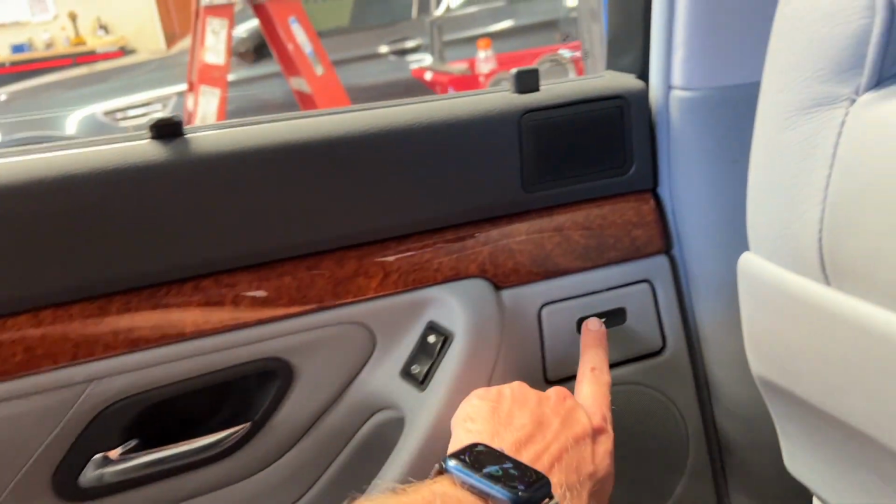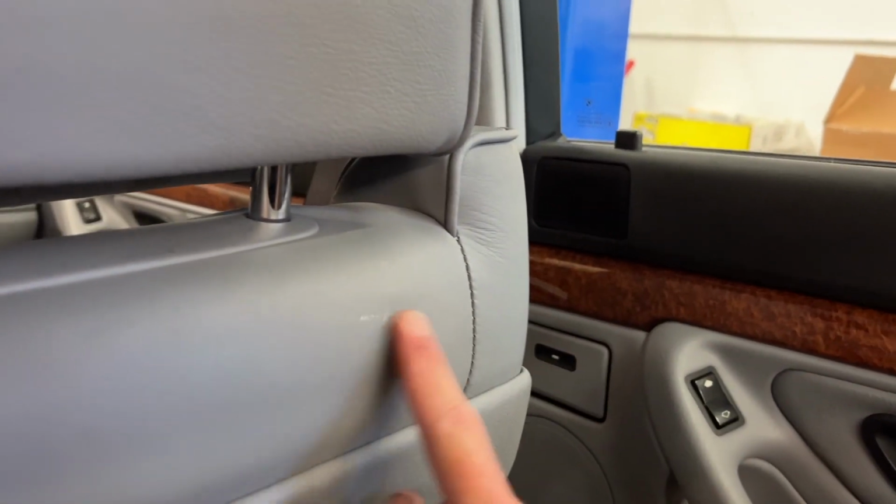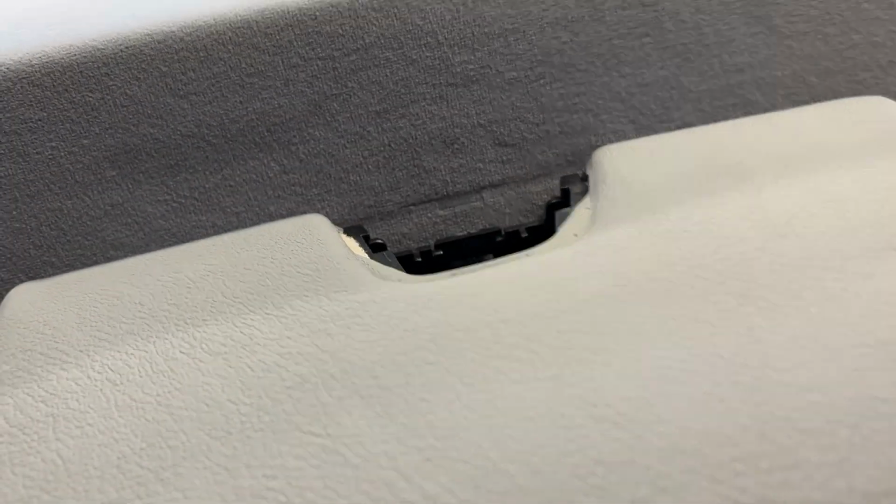Like imperfections. That flies open, it should open like that. Something on the leather there. Biggest interior imperfection is the headliner, and that sucks. It's also missing a handle here for that. Sunshade works.